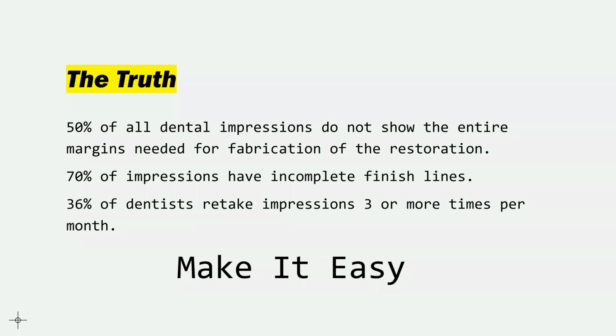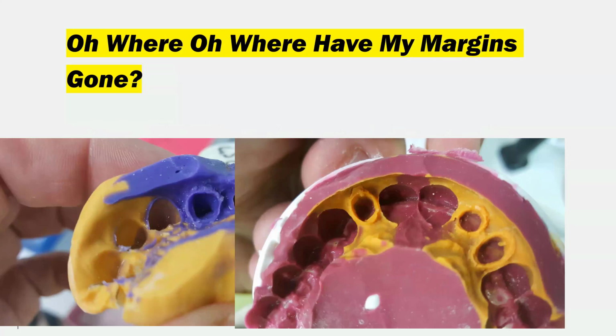Now that makes sense. You pack cord, you pull the cord, tissue bleeds, or you don't get enough retraction with that cord, or you have crevicular fluid coming up, causing you issues. It's not so easy to take a good impression or a really good impression. So my answer is just make it easy. And you can make it easy by using a diode laser.